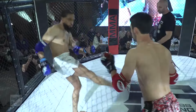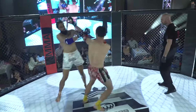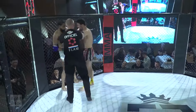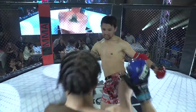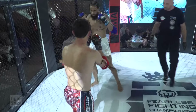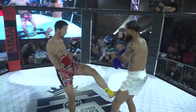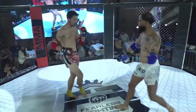What I like about this fight already is both fighters are not rushing in, utilizing leg kicks. Tony Lopes is fighting in a southpaw position, which means his strong hand is the left hand.